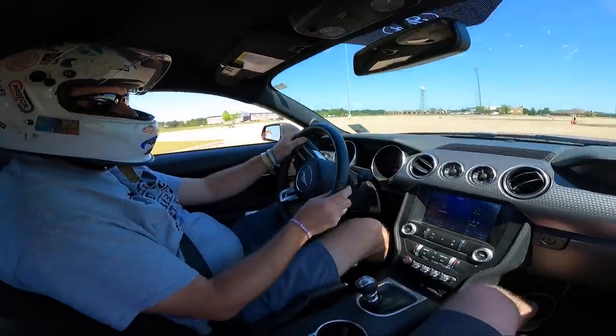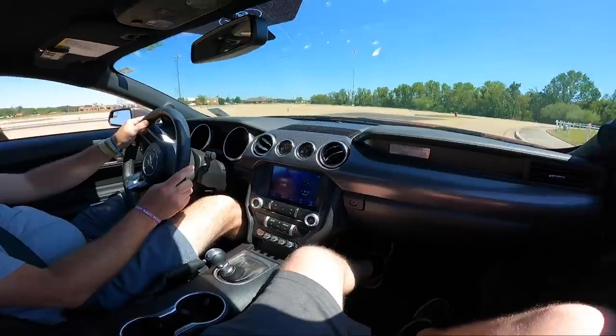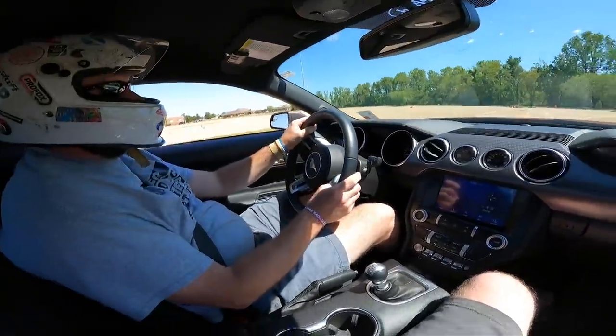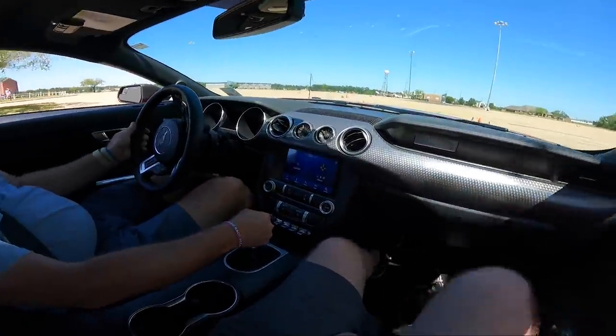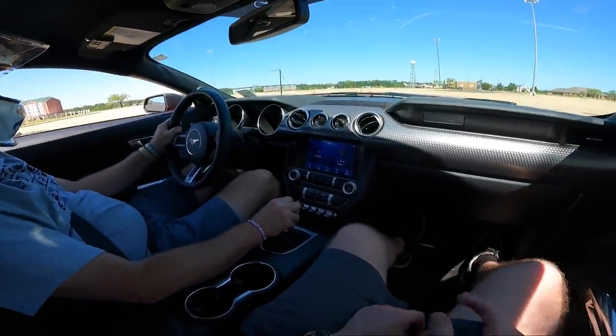So what's all done to this thing? Nothing. An alignment. It's got camber bolts in the front. That's it? That's it. It's literally a stock car. It's got SC3s on it. So it's just a really good factory car. Yes, like great tires and an alignment. Wow, that's incredible. You ready? I'm ready.